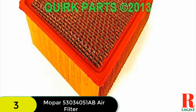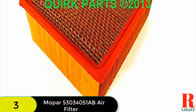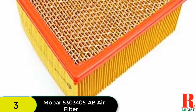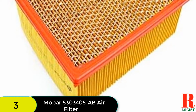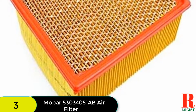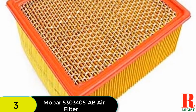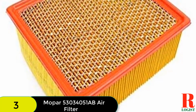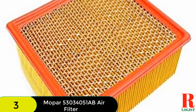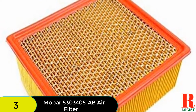Start with its warranty period. Prior experience might have told you that air filter manufacturers generally don't provide any guarantee on their products. Mopar, however, raises the bar by warrantying its air filter for 2 years or unlimited miles during this period. Then comes its ability to replace your stock parts. It is a genuine replacement part for your Dodge, Jeep, and Chrysler. The size and dimensions of this air filter are all according to the requirements of these 3 vehicles. That means you won't have to make any modifications to your engine to install it.